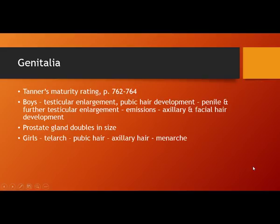Take a look at pages 762 to 764, and those will show Tanner's stages of maturity for both boys and girls, as far as breasts and pubic development. With boys, the first thing is usually going to be testicular enlargement, and there will be some of that in the pre-puberty stage, and then when puberty comes, it will be more. Puberty begins with boys with pubic hair development, and then following that you'll see penile and more testicular enlargement, and then the boy will start having emissions of semen, and then finally development of axillary and facial hair.